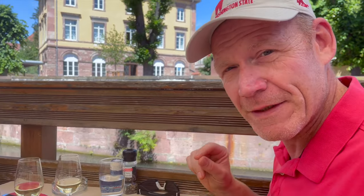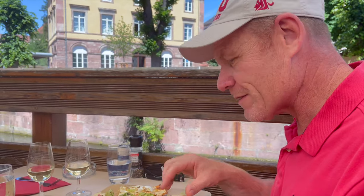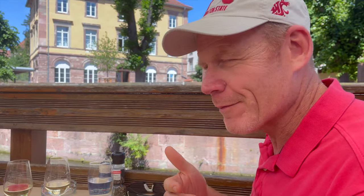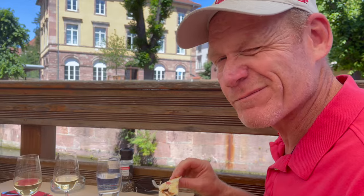Okay, so if you've never had tarte flambée or flammkuchen, it's a specialty of Alsace, and it's kind of like a very delicate thin crust pizza without tomato sauce. It has crème fraîche on it and some different toppings, so I think it's probably what pizza was like before they brought tomatoes back from the New World. And so there you go, it's very delicious and something you have to try in Alsace.